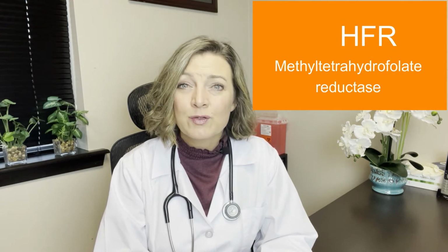Up to 40% of our population actually has a variant in a gene known as MTHFR, methyl tetrahydrofolate reductase. That's a pretty big mouthful. But MTHFR is a gene that encodes for the production of an enzyme that is responsible for methylating our B vitamins, specifically folate and cobalamin, or B12, to make methylfolate and methylcobalamin. Methylating is adding a CH3 group, one methyl unit, to the end of that B vitamin.